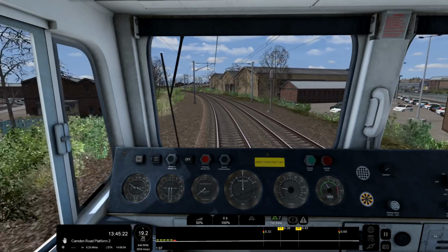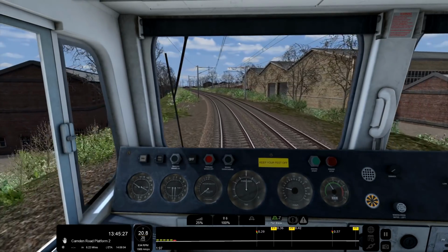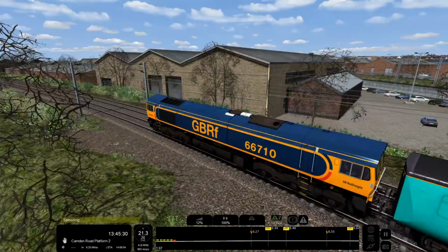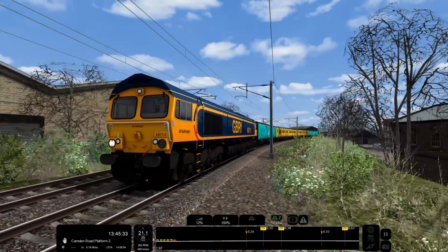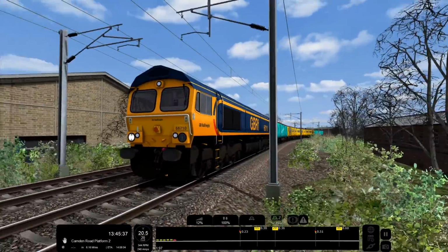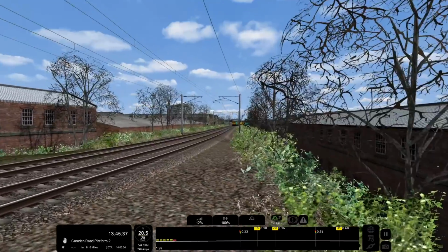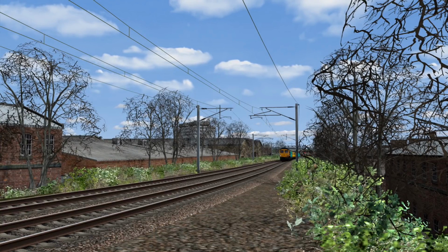Double 1 in 97. Don't want speed, but we need some power to get us up here. Look outside. Oh, laggy. That's fine. We're going to watch the train go past from here. Why not? Yeah, it works. 15 limit approaching as well. That's good fun.